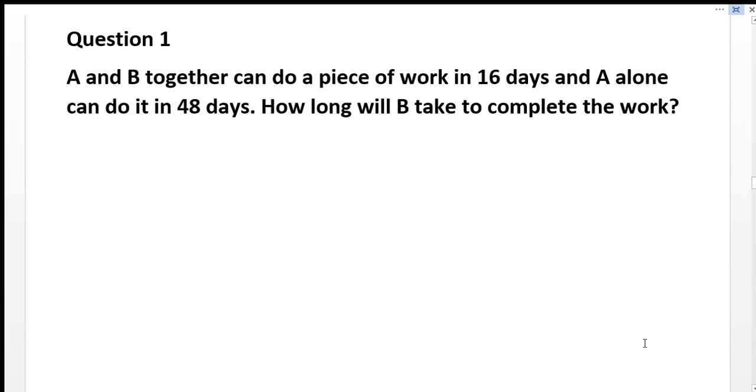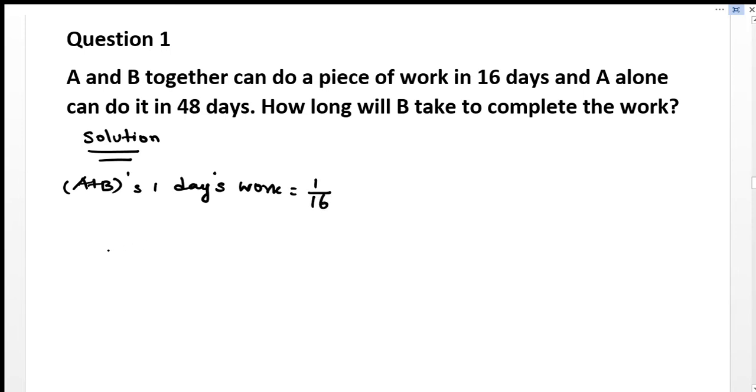A and B together can do a piece of work in 16 days, and A alone can do it in 48 days. How long will B take to complete the work? Let us see the solution for this question. A plus B together can do the work in 16 days, so A plus B's one day work is 1 by 16. Here we always have to calculate one day's work. Similarly, A's one day work is equal to 1 by 48, but we need to calculate how long B takes to complete the work.